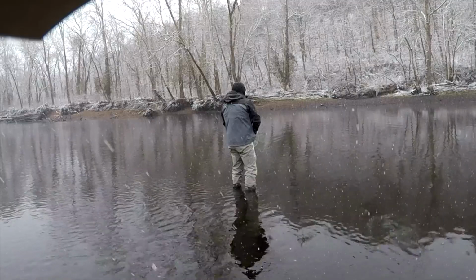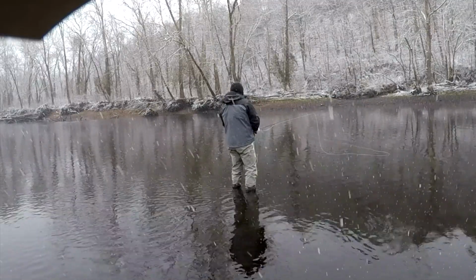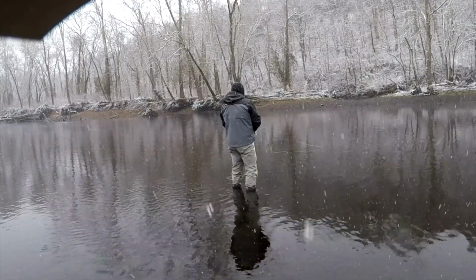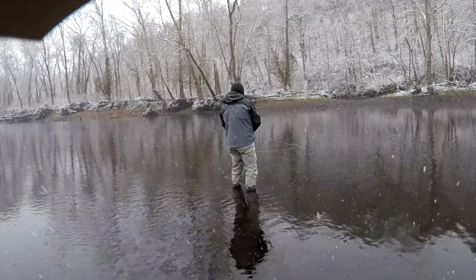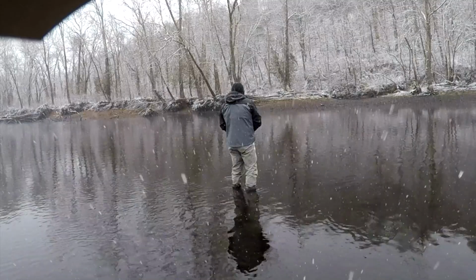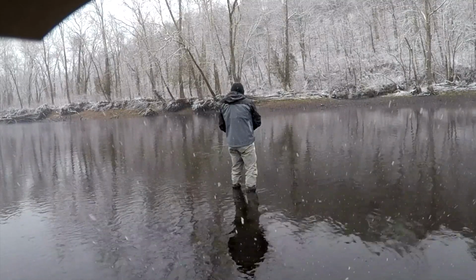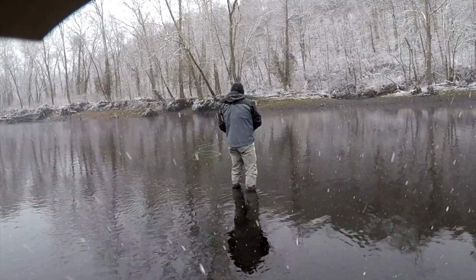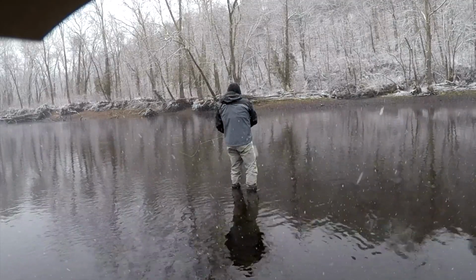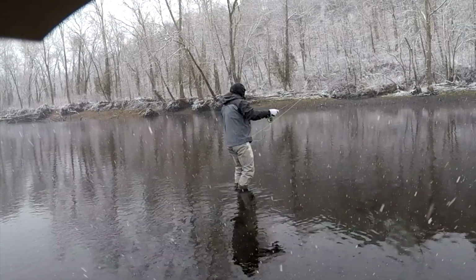I'd be tempted to drag a scud through here, but they're hitting this midge so well, I'm not real sure if I need to. I've already proven that big fish will eat this little midge, which is pretty amazing.